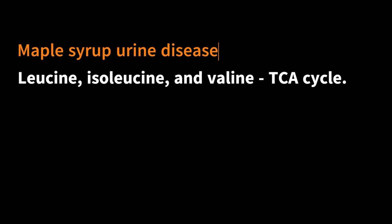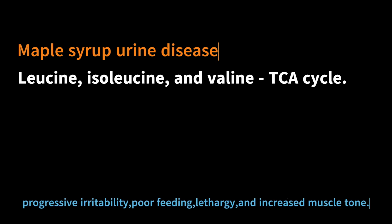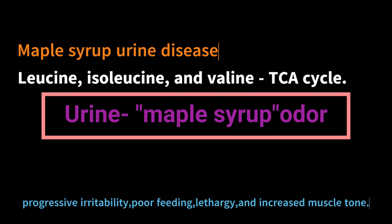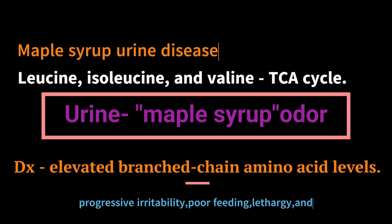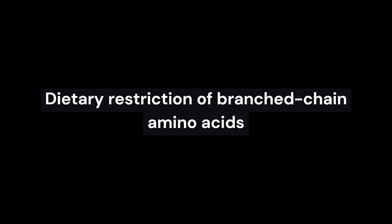Infants present in the first few days of life with progressive irritability, poor feeding, lethargy, and increased muscle tone. The urine characteristically has a sweet, maple syrup odor. Diagnosis can be confirmed by the presence of elevated branched-chain amino acid levels. Therapy consists of dietary restriction of branched-chain amino acids, but patients remain at lifelong risk for neurotoxicity in the setting of intercurrent illnesses and fasting. If you choose any option other than B, you are wrong.